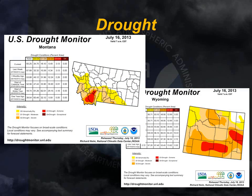As we look more locally though, Montana, actually quite an improvement. This year, 65% of the state is not in some form of drought. Last year, only 39% of the state was not in some sort of drought. So again, that's quite a big improvement, but we still see some trouble areas, especially in the southwest part of the state.